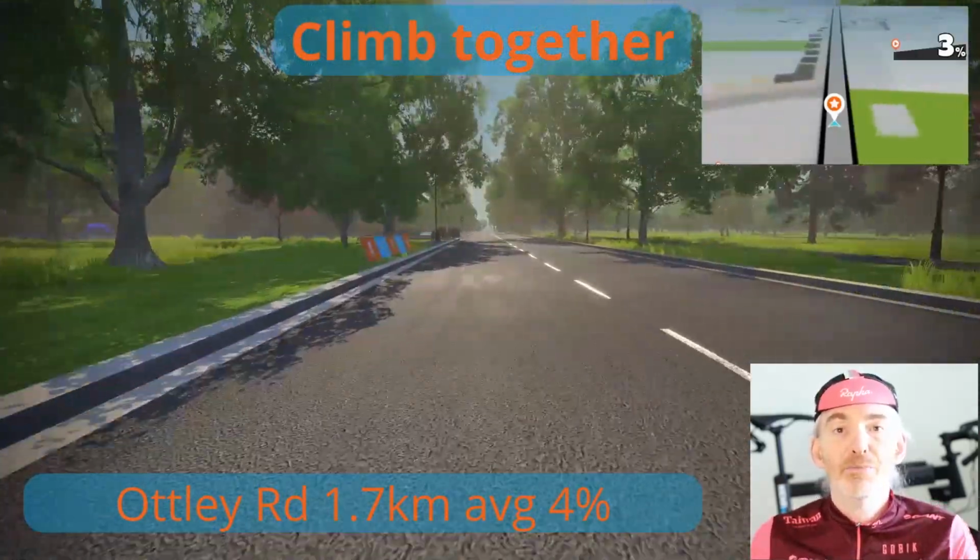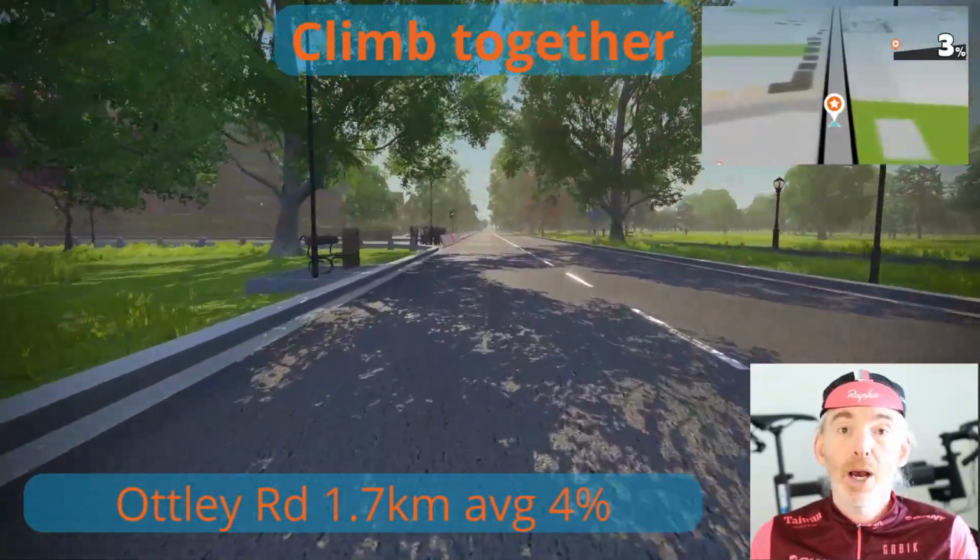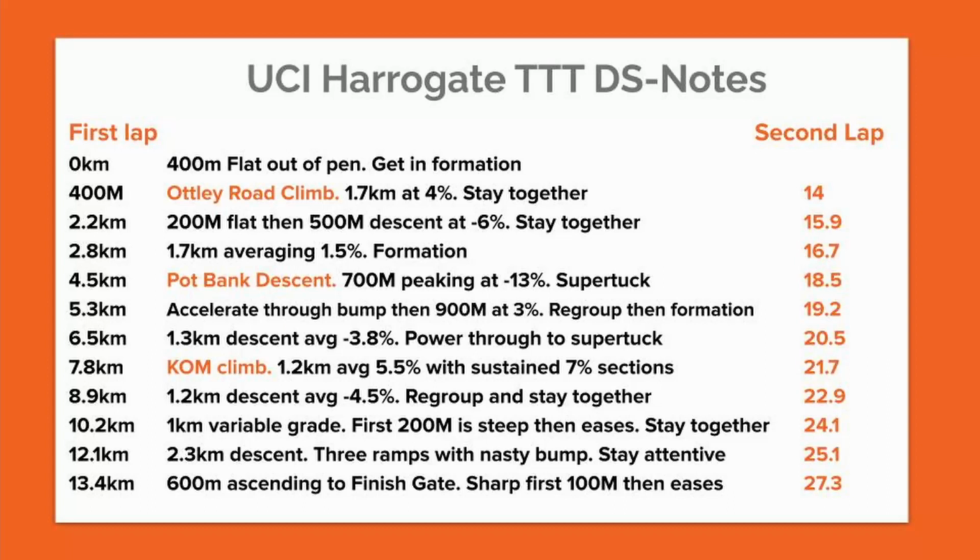The DS tear-off sheet was pretty tricky today. I could have really simplified it as: if you're going uphill, climbers don't split the team, and if you're going downhill, heavyweights don't split the team. Any way you slice this one, it's really just about staying close together and keeping an eye on your teammates.